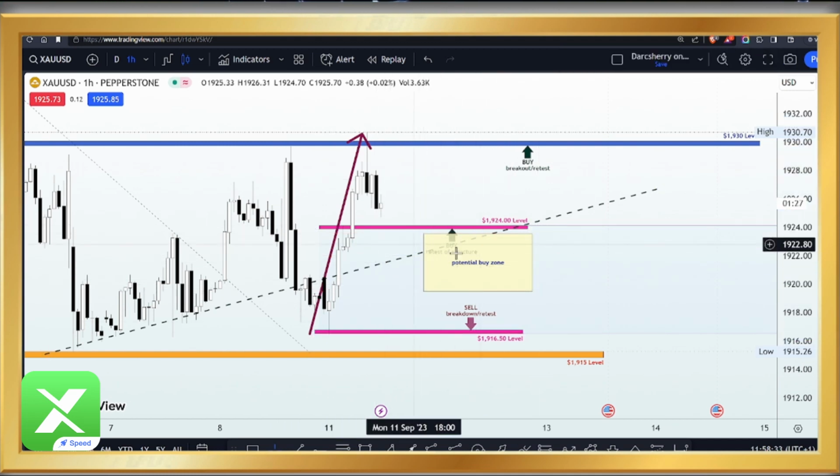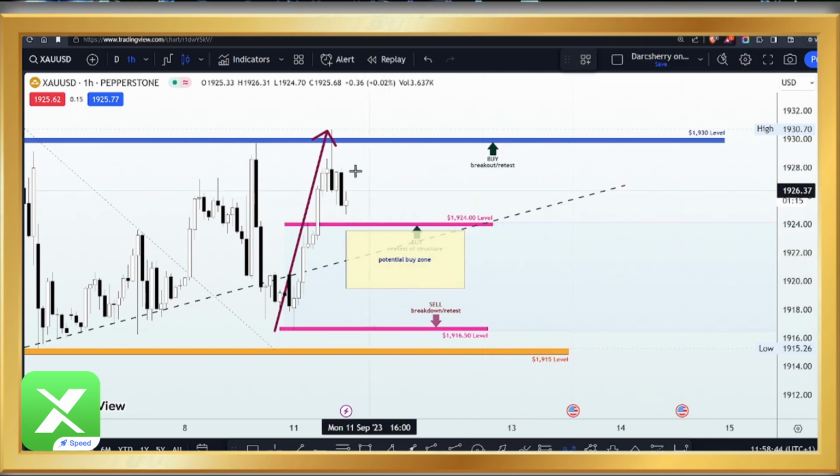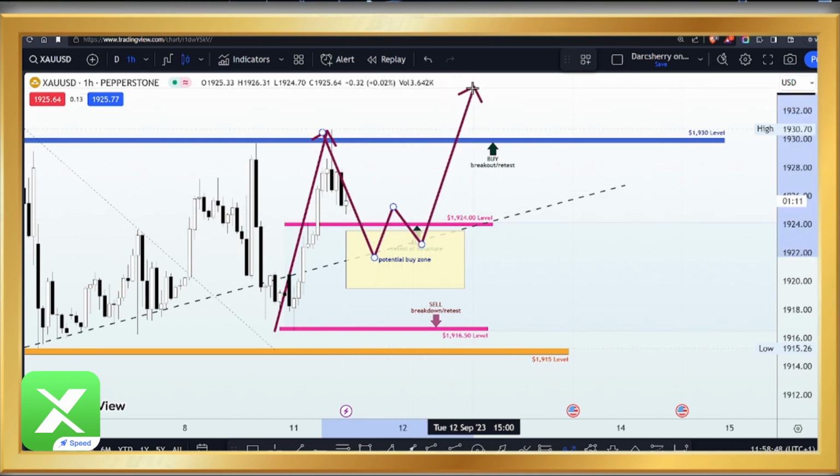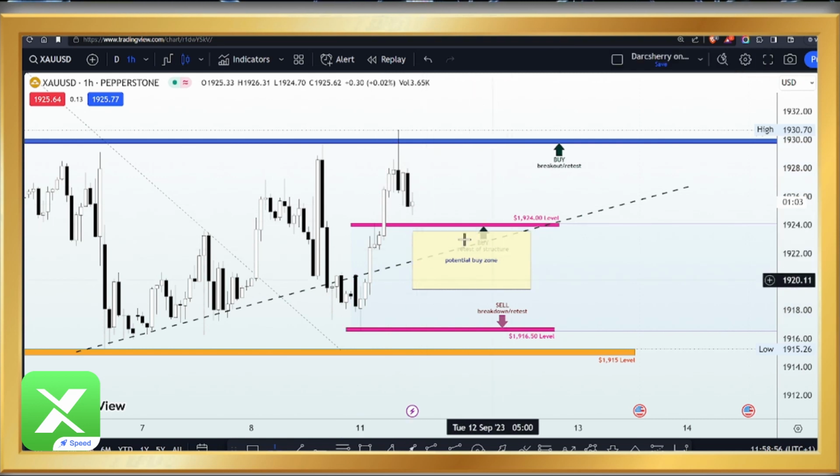So we have a potential zone right here between the 1,924 and the 1,920 area. If price comes into the zone and we begin to see reversal patterns or buy pressure around this area, then we are going to be keen on joining an uptrend continuation. This is still looking very bullish to me at this point in time, so let's continue to monitor price action around this area.